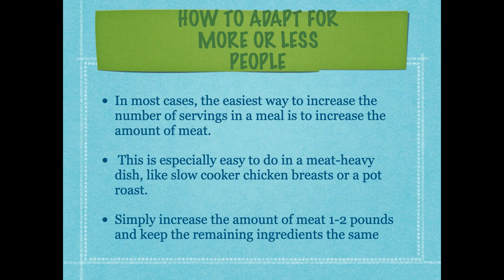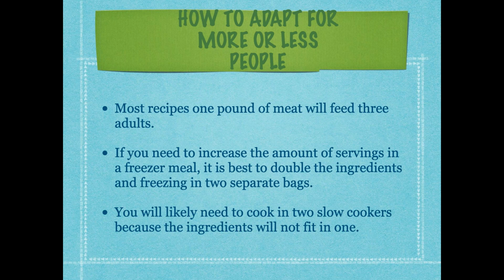So simply having more meat is one way, although that's for most people a more expensive way. So we think about 1 pound of meat is going to feed about 3 adults. And thinking about your kiddos, for 3 adults, they say 3 ounces. So kind of putting that down, 1 pound of meat is 16 ounces.